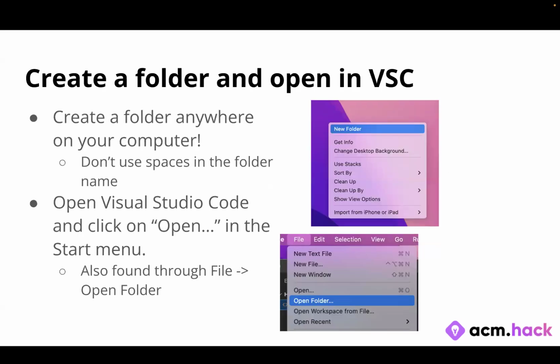Yeah. So how do we create a folder in VS Code for us to put in our HTML code? We can create a folder anywhere on our computer. First, we can go to our desktop, right click on our desktop and create a new folder. And then next we can click on our Visual Studio Code. Once we're inside Visual Studio Code, we can click on File and then click Open Folder. So here we can access our folder through VS Code.